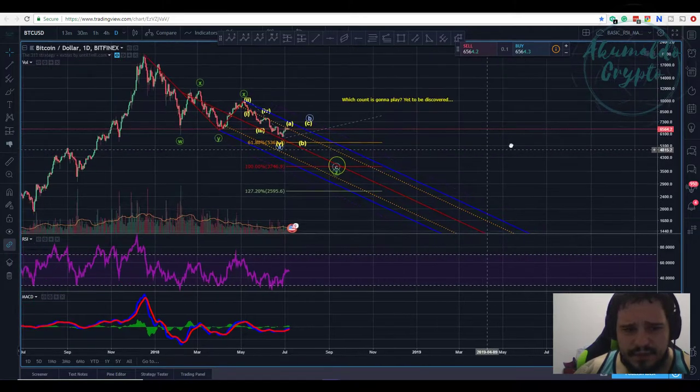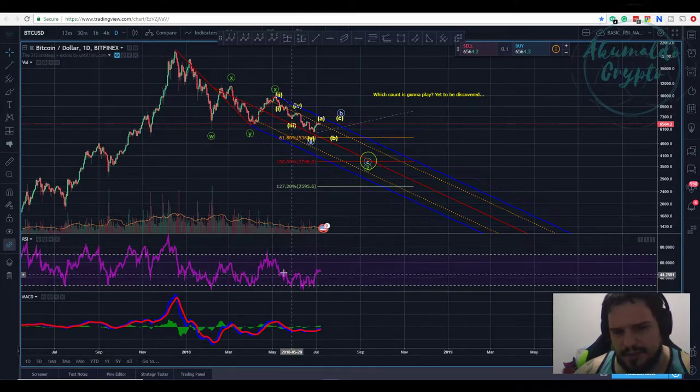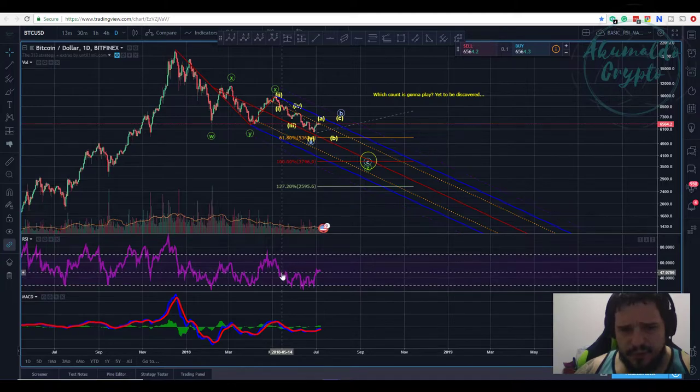I'm sorry. We are relatively low in the RSI, which is below 51, which means a bearish market. Since May we have been in this region, trying to break the 50 RSI. Now we are at a 51 RSI.